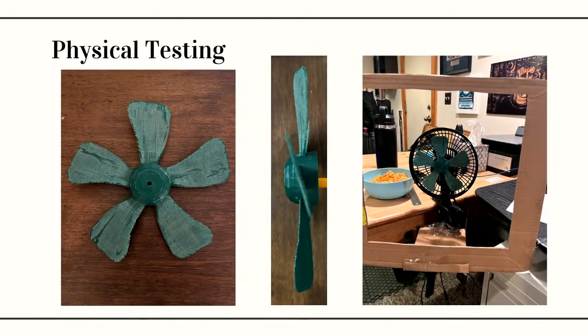I was only able to print one because the makerspace was packed for finals, and I couldn't find a printer. You can see the pitch there at 15 degrees, and there's the setup.